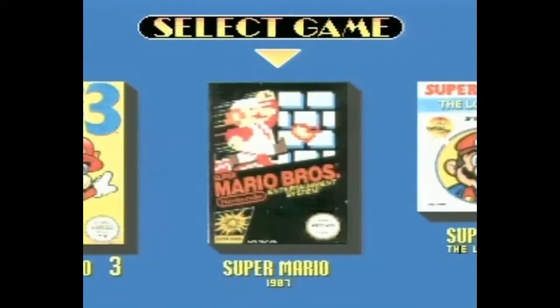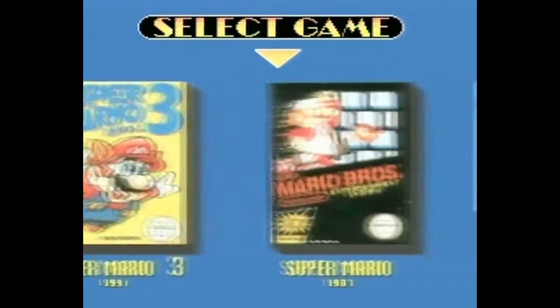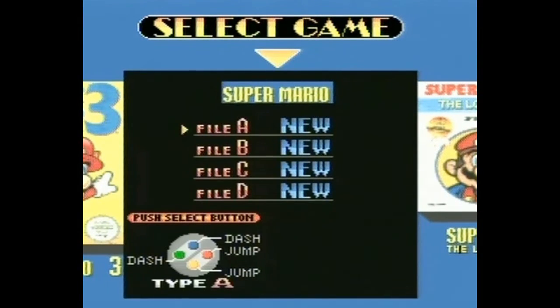Anyway, so just like it says on the box, you can see here all the games. I'm going to start off with the original Super Mario Bros. first, and then we shall take a quick look at the others as well.